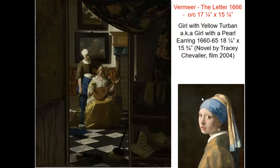A personal favorite and one to know for the test is the one on the left, Vermeer's The Letter. And in this painting, we're actually in that same room, probably, but now we're seeing it from inside of what looks like a closet, as if we're peeking out at something we shouldn't be able to see. And it is the woman of the house being confronted by her maid, who's handed her a letter.